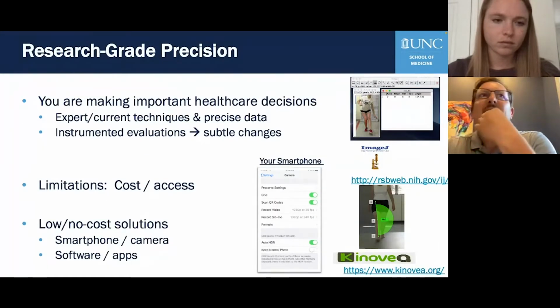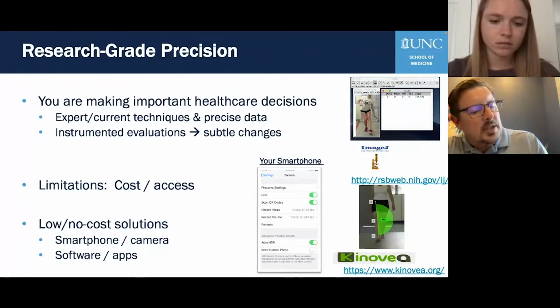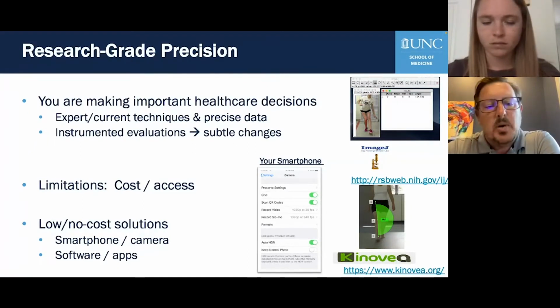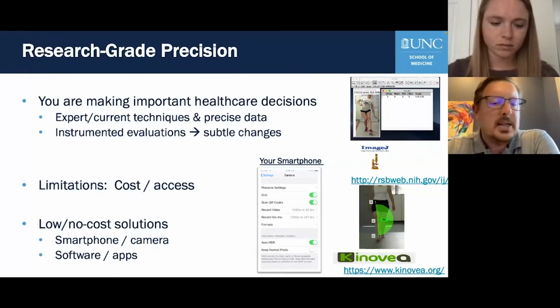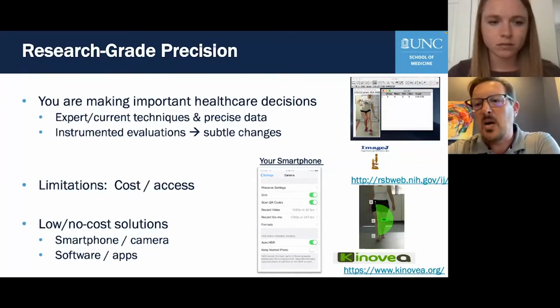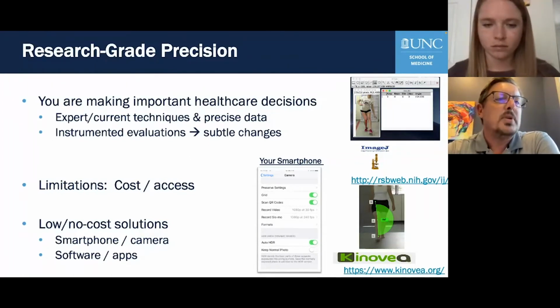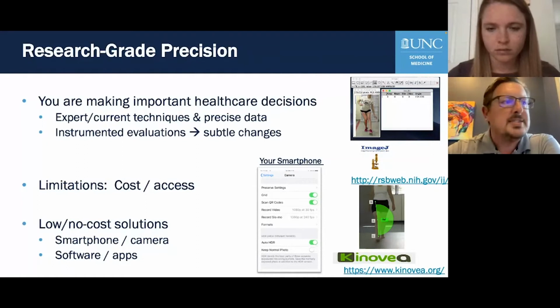And I think one of the other interesting things here is I hear a lot of, well, I'm at a high school, or I'm in a clinic that can't afford instrumented measures. There are actually free, low cost, no cost, and accessible things. These are some examples of them.